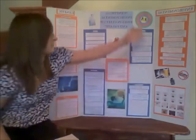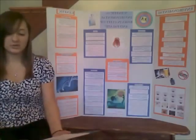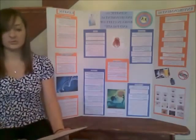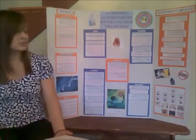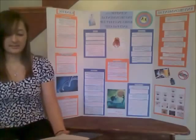Environmental factors can be found over here. Maternal smoking and heavy alcohol consumption have a significantly high association with clefting. Maternal type 1 diabetes has also shown a higher risk for CLP.